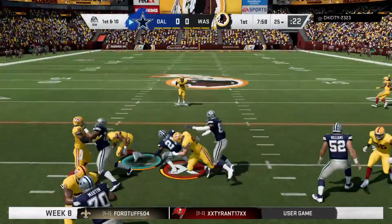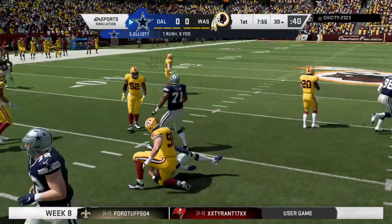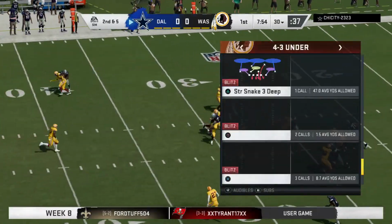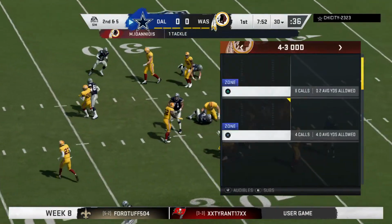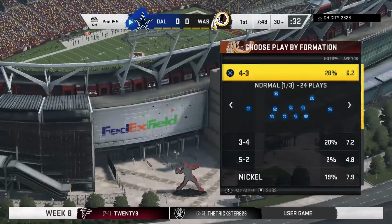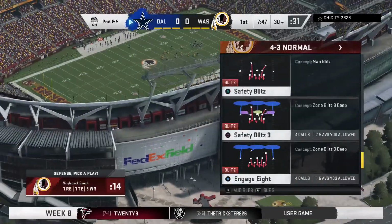Now the first carry for Ezekiel Elliott. And he'll get this from the 25 to the 30 for a pickup of 5. I call that play a success. A nice inside run sets up a very manageable second down. A very solid gain on that play.